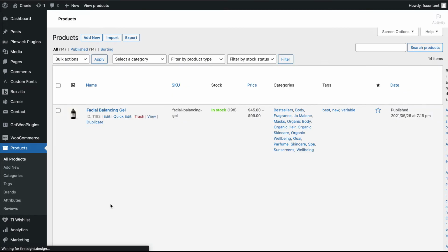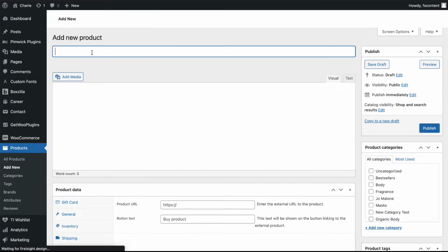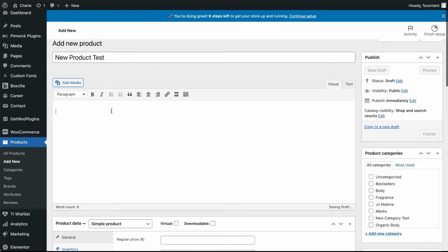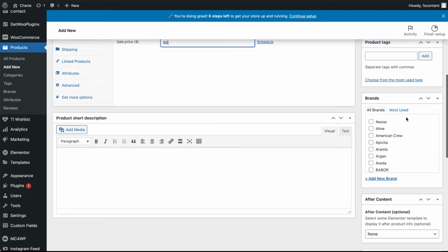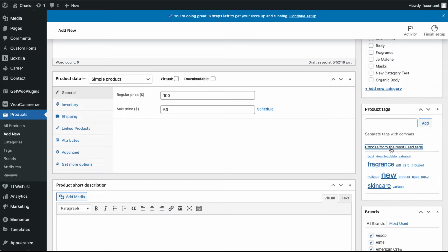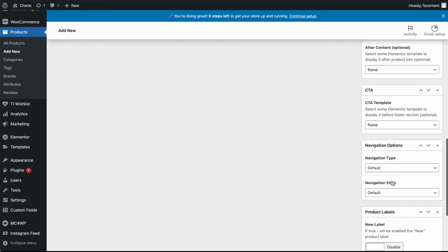Let's take a look at how to create a product from scratch. You need to click on the add new button. Simply fill out all the details, like the product name, new product test, for example. By default, it's a simple product. Regular price is 100, sale price is 50, for example. Choose brands. Okay, let's add fragrance, bestsellers.